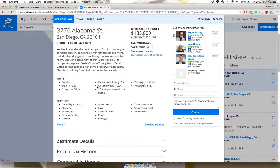Now you're saying, well, that person might not have found me if I wasn't on Zillow, and you're absolutely right. Zillow is a huge search engine. That's where a lot of people will have the opportunity to find you. So when you post your home on Zillow, you have to make sure you do it the correct way.